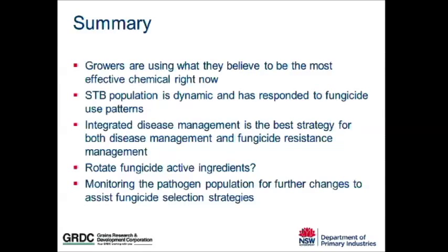Because at the moment, the growers are using what they believe to be the most effective fungicides. That's been used broadly consistently across the region. They're using it multiple times within the crop. And the septoria population has responded to that and is going to continue to respond to that if they keep using the fungicides in this way. And so we really want to push the integrated disease management message.